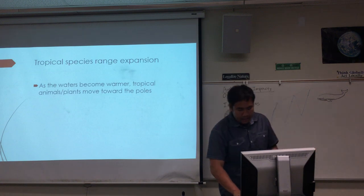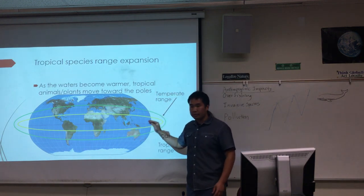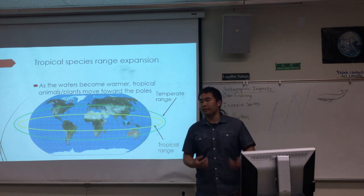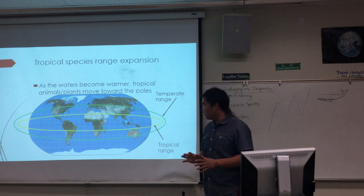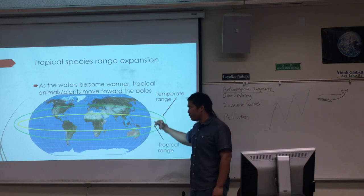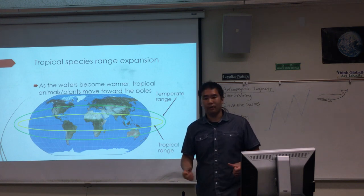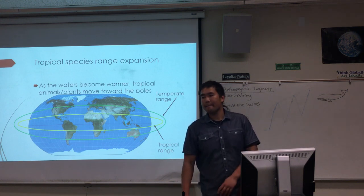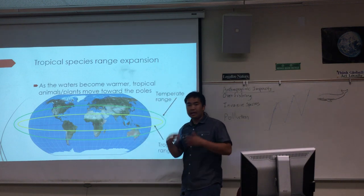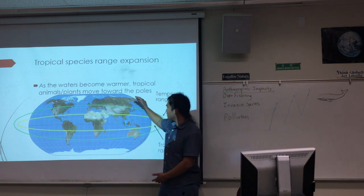Where it's cooler. So take a look at this diagram right over here. The yellow oval represents where all the tropical organisms currently live. And between the yellow and the green represent where all the temperate organisms live. Okay, so just a quick tidbit on what I'm trying to say. Temperature regions, we have tropical, subtropical, temperate, and polar, right? For us, our climate is temperate. Okay, for Hawaii, it is tropical. Okay, all right, so tropical organisms live here, they like how warm it is, and temperate organisms like it here, they like how mild it is. Okay, and polar organisms live here. They like how cold it is.